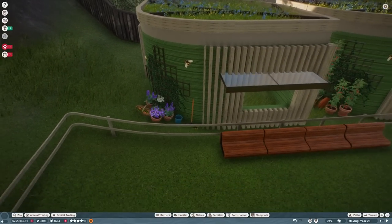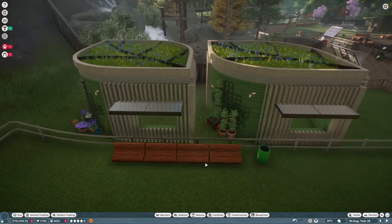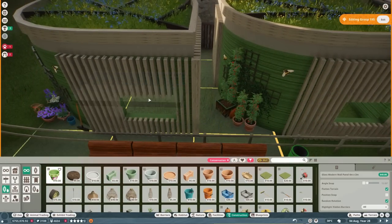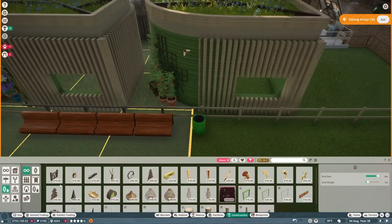Okay, just added in some extra plants so it looks a little bit different. We've got a couple of these. They've obviously used the same planting on the roof. And now I think if we swap out this glass again for something a little bit more wooden, then I think we're ready to put some facilities in.